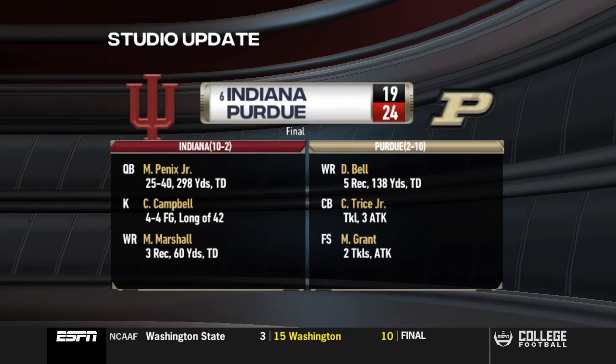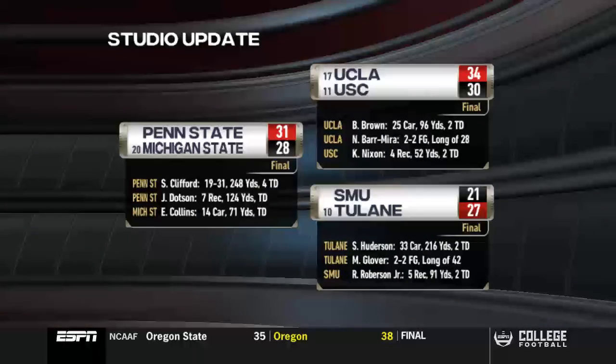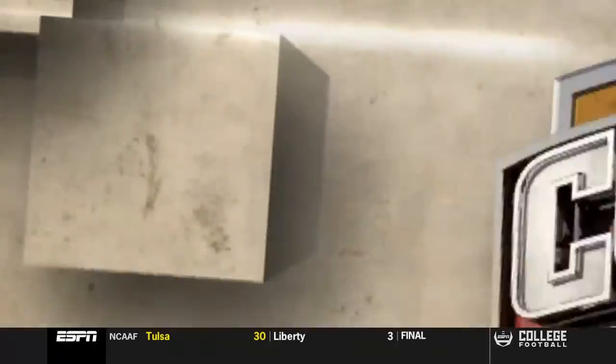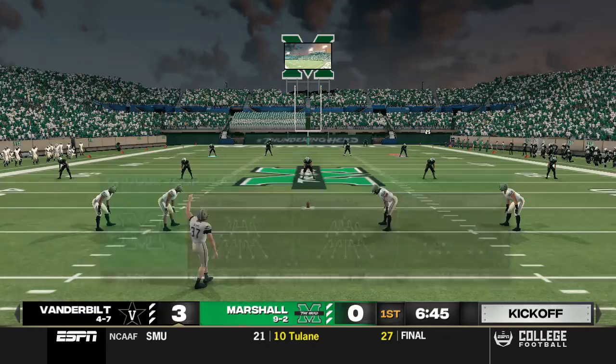The Boilermakers grabbed the win by 5. Elsewhere, the Trojans came into the game ranked 11th. And now they're waiting to see how far they'll fall. And for UCLA, they've won 2 straight. UCLA wins it 34-30. Wow, what an upset. I'm not sure anybody would have predicted that one.